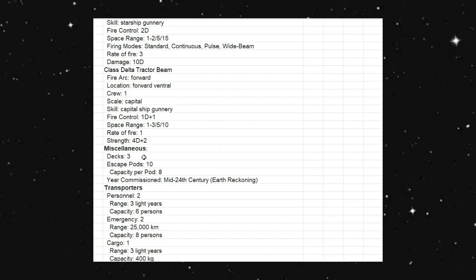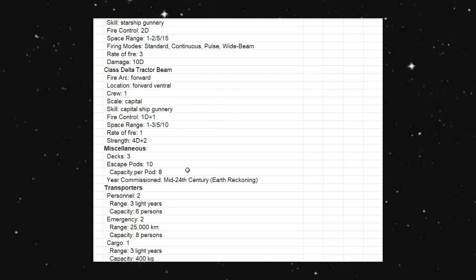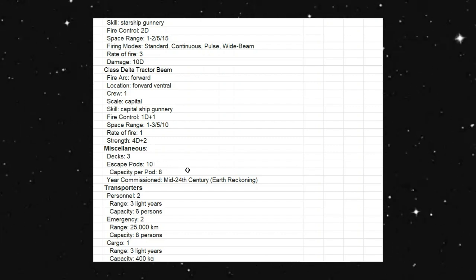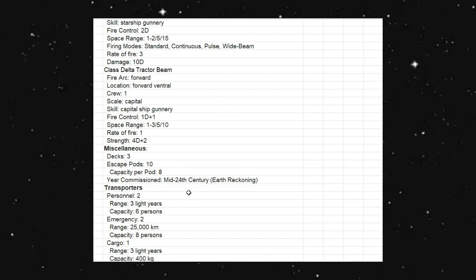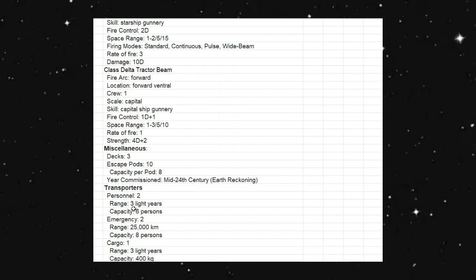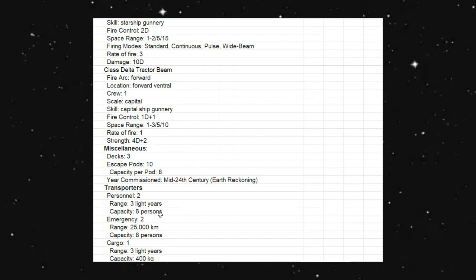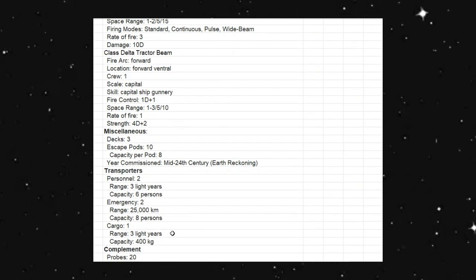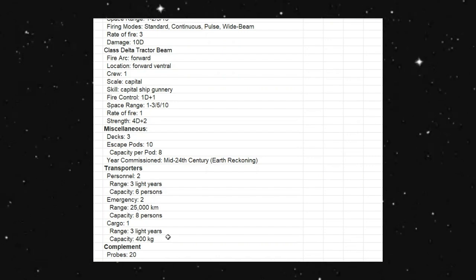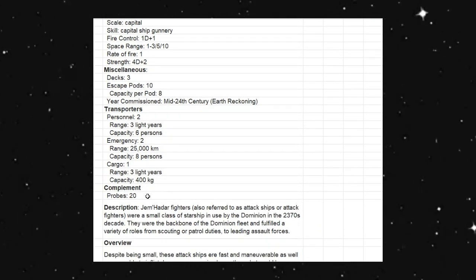We have 10 escape pods with a capacity for 8 personnel in each pod. Now, according to Earth Reckoning, this was created in mid-24th century. Now, this has 2 transporters. Has capacity for 6 personnel in each transporter, 2 emergency transporters which can transport 8 personnel, 1 cargo transporter which can transport 400 kilograms, and has a complement of 20 probes.